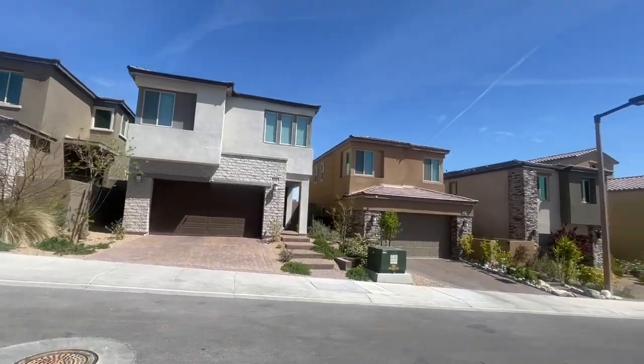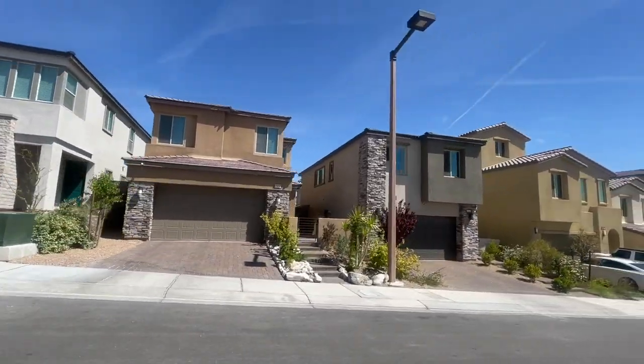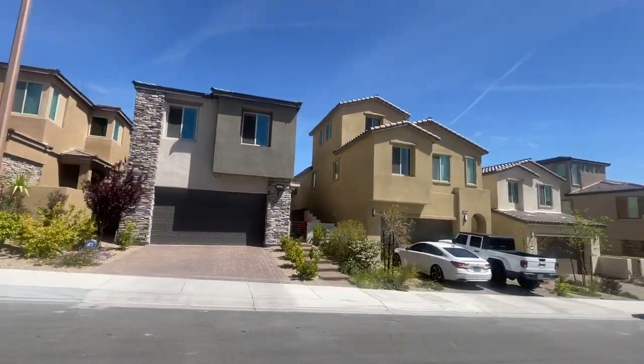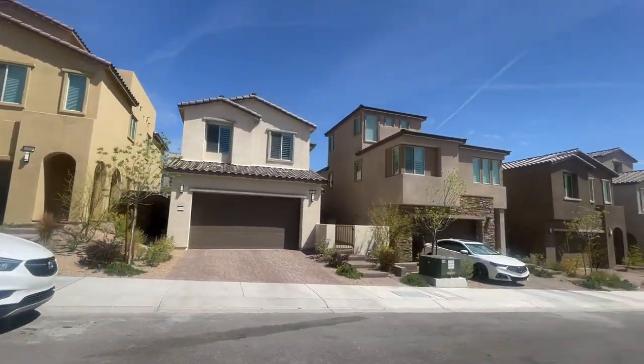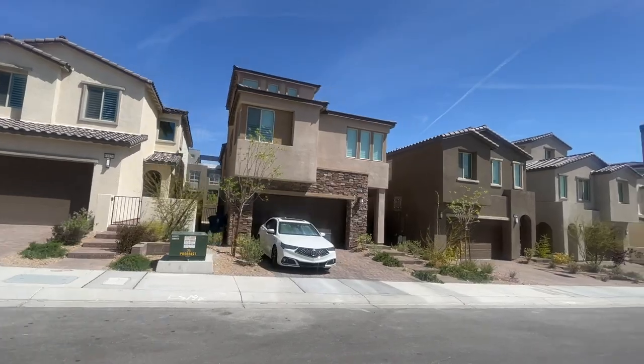And so since these were very popular floor plans, they decided to take it over to Crested Canyon. And I do believe in Palmer Ranch in North Las Vegas, they also have these same floor plans. A lot of people like to have that option of the 3rd story so that they can have beautiful views.